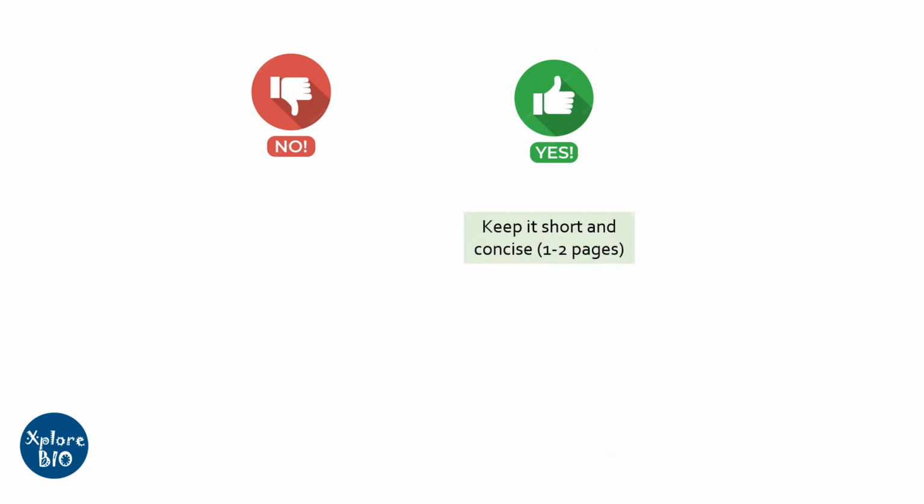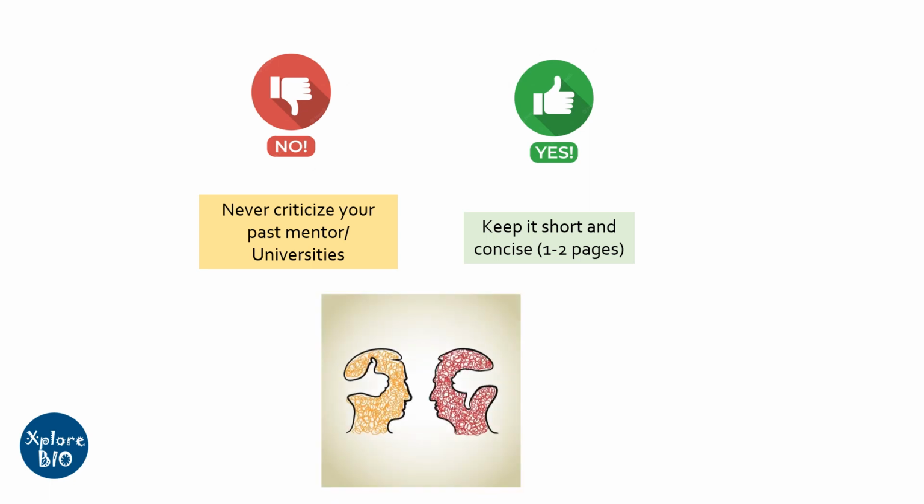Never criticize or complain about your past university or mentor for the problems you faced. Focus on the positives and what you learned. This reflects your attitude. Also, the committee does not want you to spread negative words about their university.